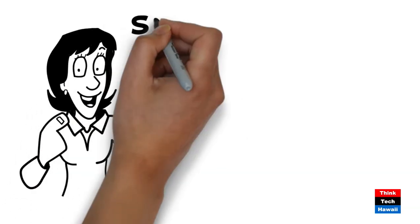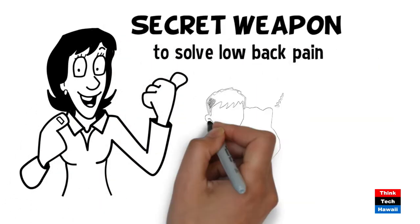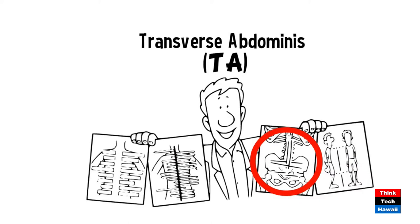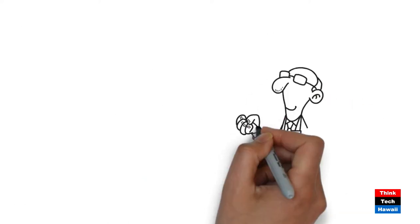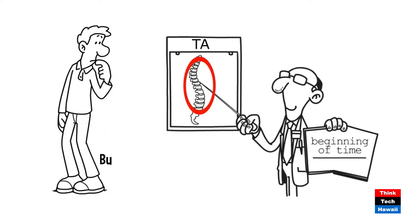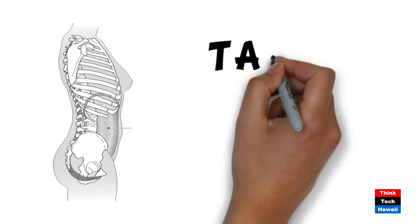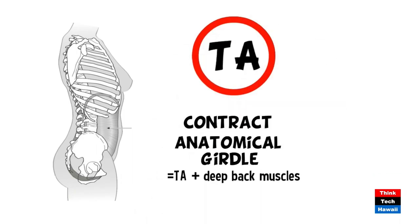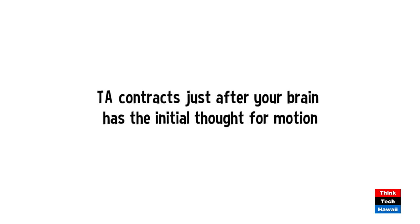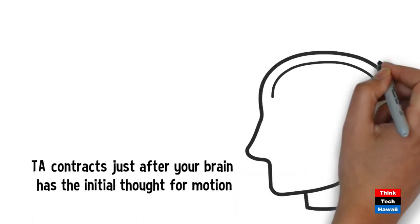Let me introduce you to your secret weapon to end lower back pain and get a flatter stomach. Your transverse abdominis, or TA, as I call it, is your deepest abdominal muscle. It's been around since the beginning of time, just waiting for you to call on it to help support your back. But no one told you it was there. If you have back pain, you need your TA to form the anatomical girdle with your deep back muscles to support your spine. You see, the TA contracts just after your brain has the initial thought for motion.